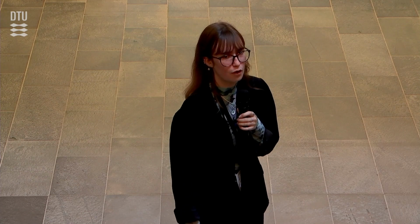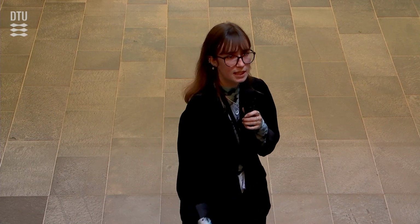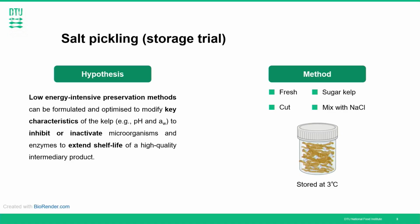So my hypothesis is that low energy intensive preservation methods can be formulated and optimized to modify the key characteristics of kelp, meaning the pH and the water activity, to inhibit or inactivate microorganisms and enzymes to extend the shelf life of high quality intermediary products. And by intermediary products, I mean the stabilized kelp, which will then later be used by food producing companies in the final food product.